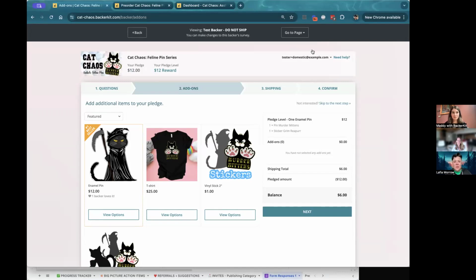And then they throw another copy into the basket. So we see about a 10 to 20% increase in funds raised just by setting up add-ons and selling them through the survey. Again, you can see my cute little add-ons there.